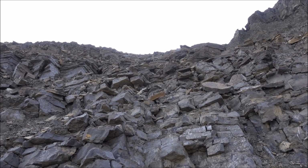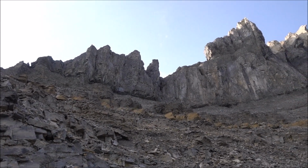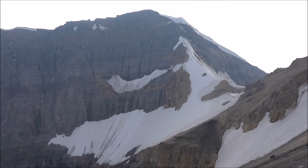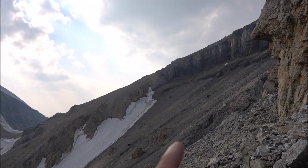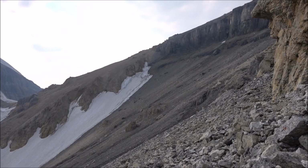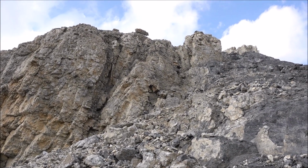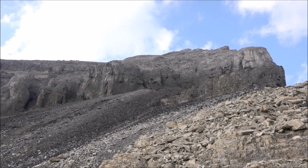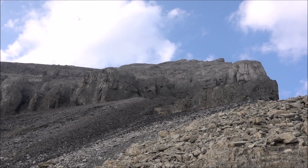Almost to the point where I can see White Pyramid and the scree trail up to the chute. There's White Pyramid. Right next to that snow patch will be my alternate descent route. Heading up to find the chute. Chute just ahead. Summit up there. Not long now.